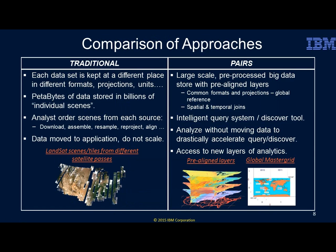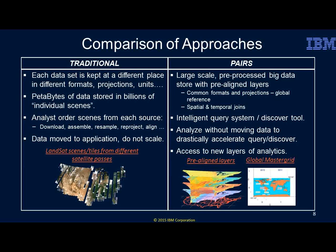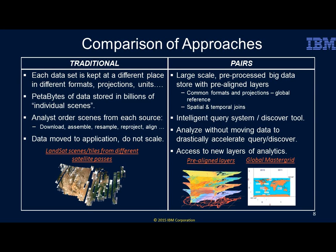So here are the highlights of the PAIRS platform compared with the current conventional approach. In the conventional approach, each data set is kept at a different place in different formats, projections, units, resolutions, etc. The petabytes of data are stored in billions of individual files and scenes. Analysts order things from each source. They have to do the whole process of downloading, assembling, resampling, reprojection, aligning, etc. And the data has to move to the application, and it does not scale.